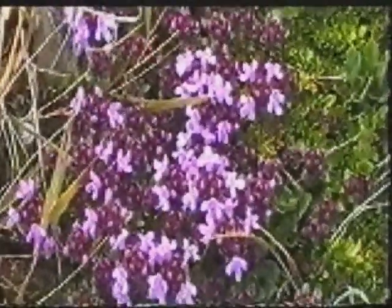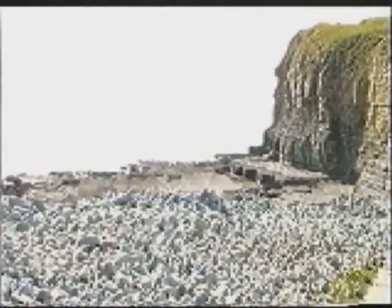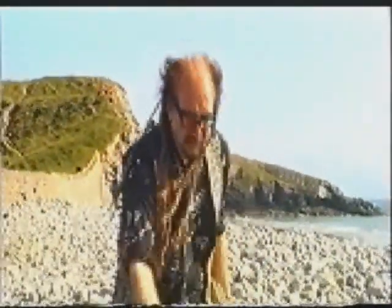And here it is on the Welsh coastline. I've come a little way along the coastline here, and I'm doing my own sort of beach combing to discover whatever the sea has thrown up, whatever is to be found. Here, there's something which has a direct link with the sea.